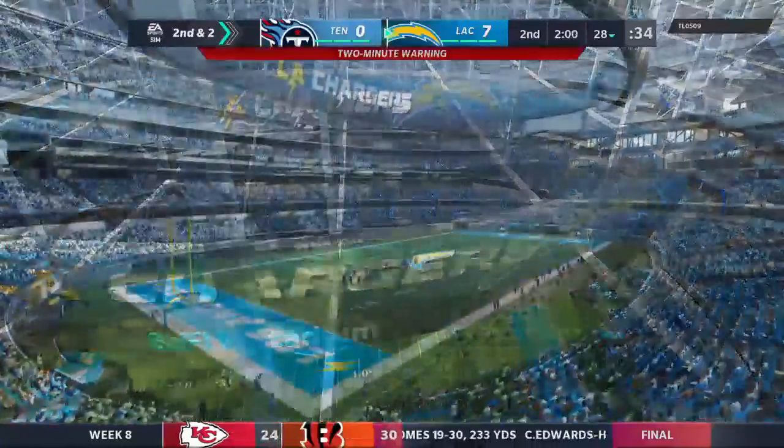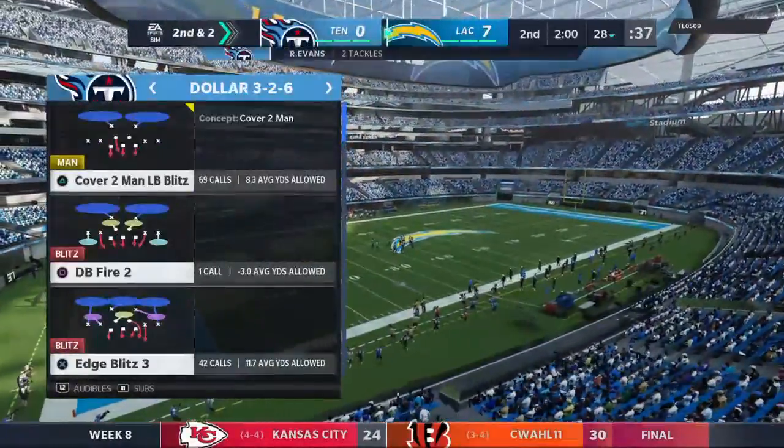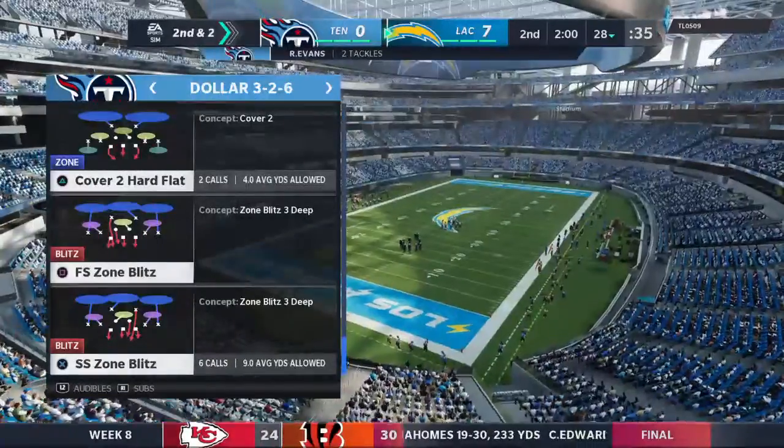A good pickup there. 8 yards on the first down completion. 2 minutes on the clock, second quarter, 7-0 ball game.